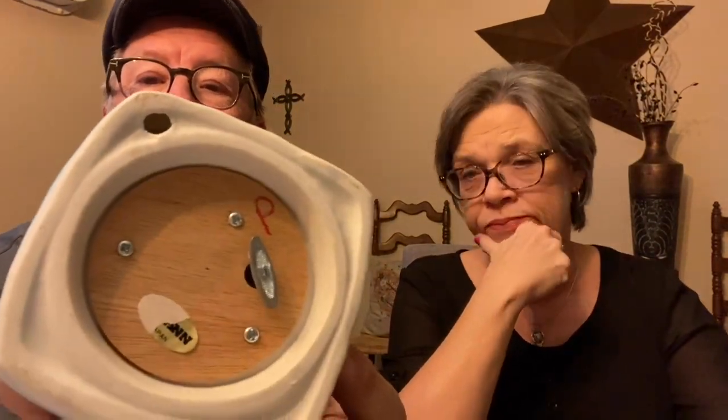Siamese cats. This is Mann, M-A-N-N, a music box. It is actually a music box, and it works. We wound it up, and it does play. It plays a nice tune. But yeah, look at those blue eyes. The eyes are just iridescent. It's really nice. Perfect Siamese eyes.